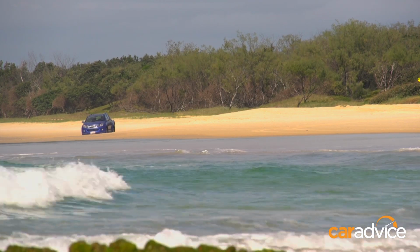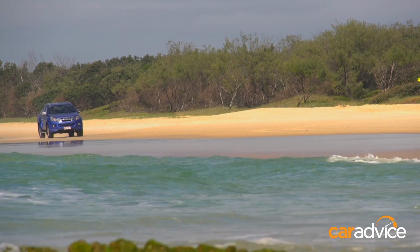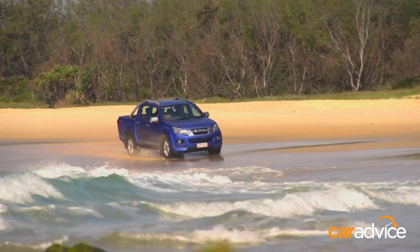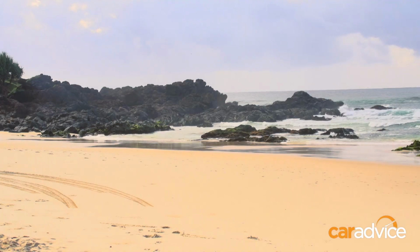And ISUZU really do have all the points covered with ownership too. It's got a 5-year warranty, 5-year free roadside assistance, and a cap price servicing program. Yeah, at least you know how much it's going to cost you to run. Yeah, and at $51,990 drive away, it's pretty good value too.